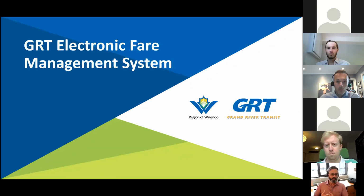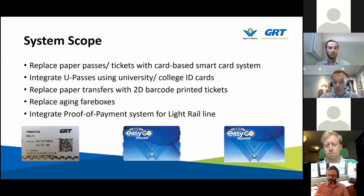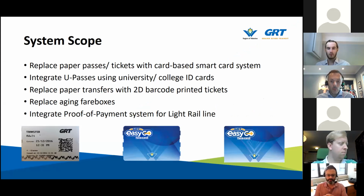what we did was we replaced our paper passes and ticket-based system with a card-based smart card system. This integrated our UPasses using the university and college ID cards. We replaced our paper transfers with 2D barcode printed tickets from our fare boxes and from our vending machines. We replaced our old GFI fare boxes from the late 80s. And we integrated a proof of payment system for light rail.